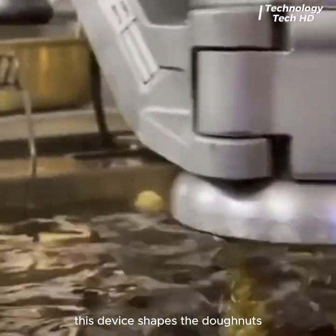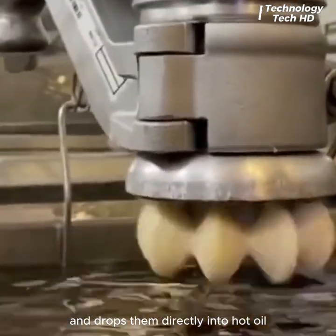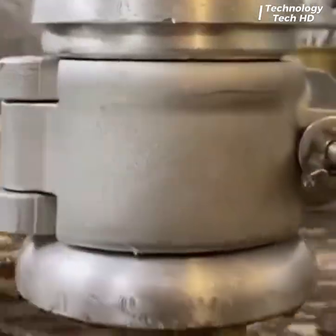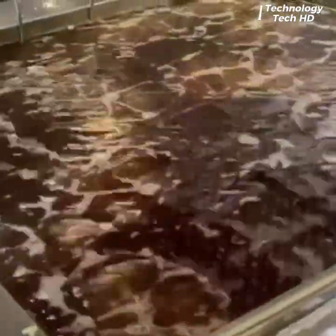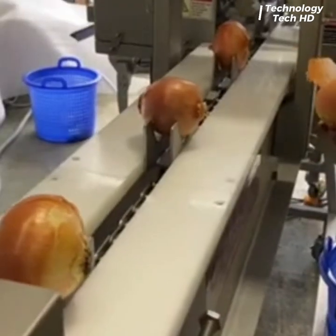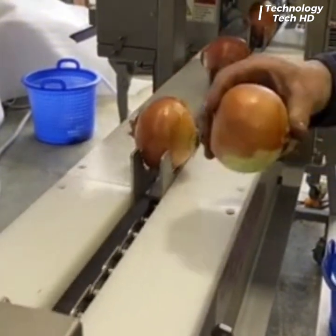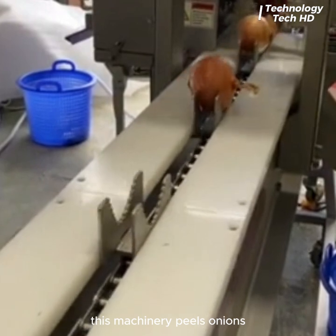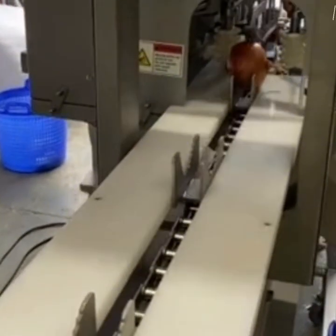This device shapes the donuts and drops them directly into hot oil. This machinery peels onions. It peels half a ton per hour.